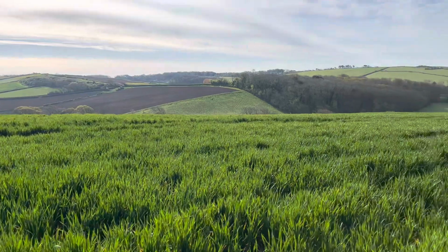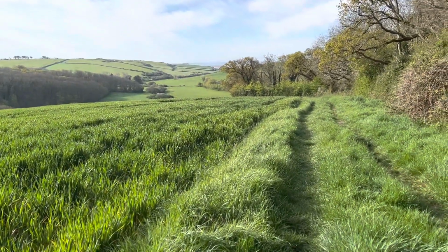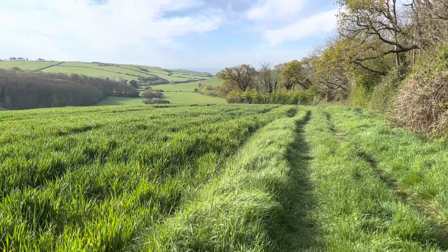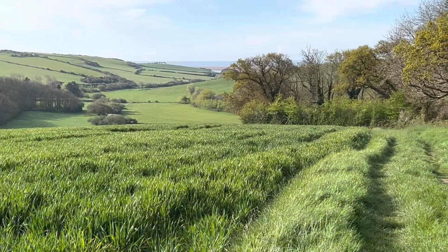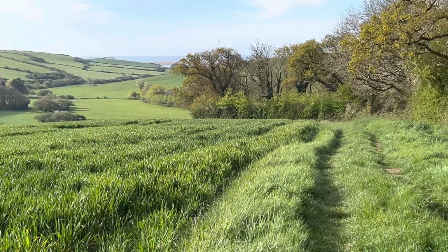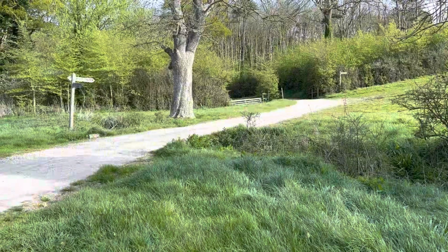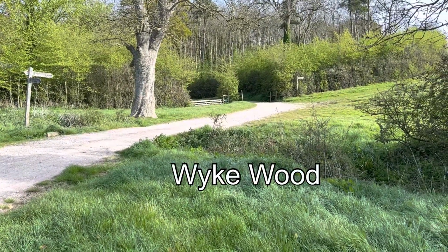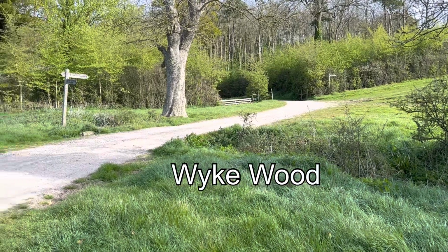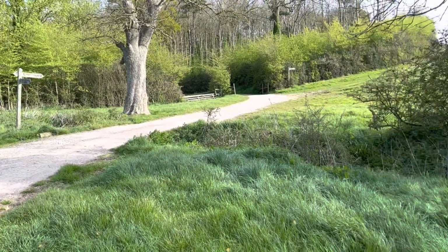Sun's literally just trying to break through now. Look, this is proper countryside, isn't it? But I'm heading down to that blue stuff in the distance. Just about see a little bit of it there. But yeah, I'm enjoying this walking through the countryside malarkey. As you drop round Wickwood, or Wykewood, W-Y-K-E wood, there's the clear finger post sign there for the coastal path.